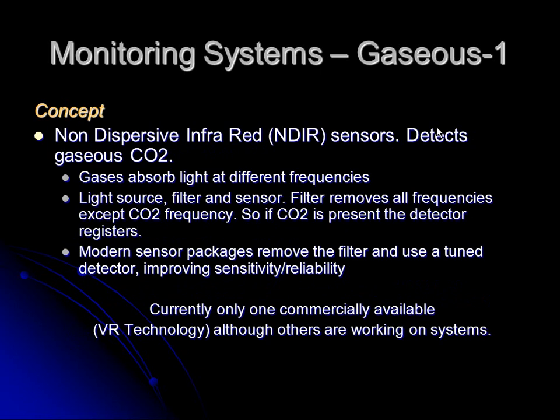So the last main one really that's currently available now: gaseous CO2 systems. I'm sure at the show, I think there's at least 2 other CO2 sensors. Over the last couple of days, a couple of people showing CO2 sensors. Non-dispersive infrared sensors have been available for quite a long period of time, and they detect gaseous CO2 basically. So they look for parts per million, and that can be converted to a millibar reading that can then be read on a rebreather display.